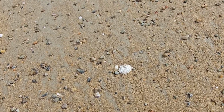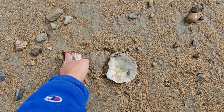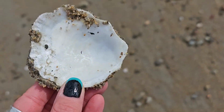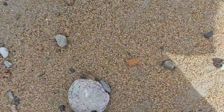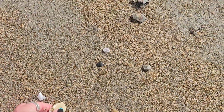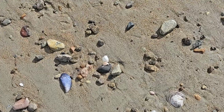So on the way up, I feel like we hit kind of the mother lode. This one looks really nice. Look at that. Look at how white that is. Zoom in on that a little bit. There's a lot going on here. Some of the older ones I leave because they're kind of discolored. But the ones that are sun bleached and beautiful, those are the ones that we're taking.